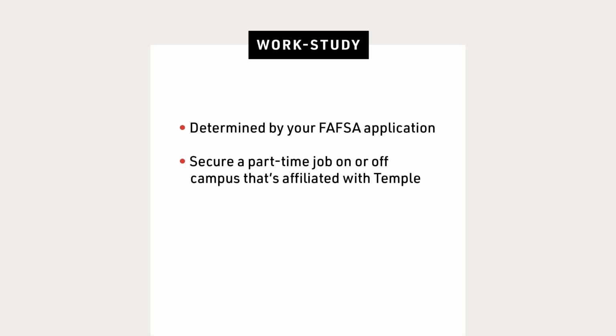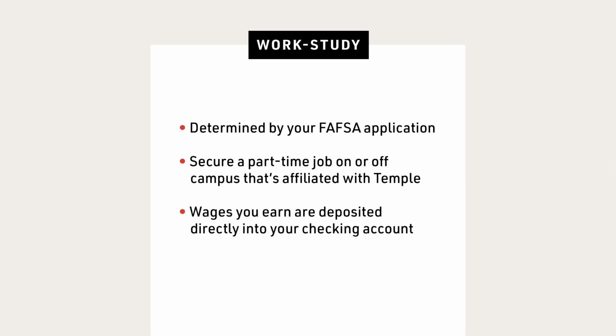There's also work study. The opportunity to do work study is determined by your FAFSA. Federal work study is a federal grant that allows students to earn funding from a part-time position. These jobs must be affiliated with Temple University and can be on or off campus. The wages you earn are directly deposited into your checking account, just like a paycheck. In order to receive the work study funds that you qualify for, it's up to you to secure your work study position. You can find work study jobs available on these Temple websites.